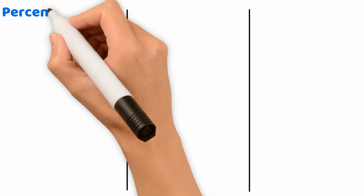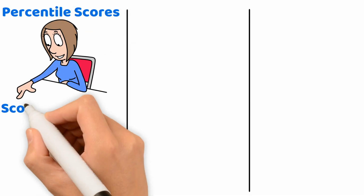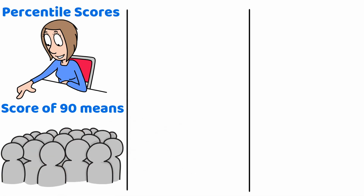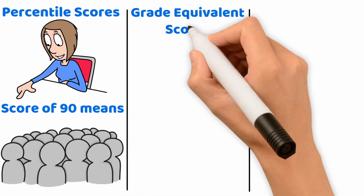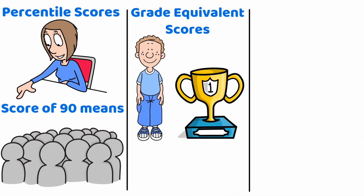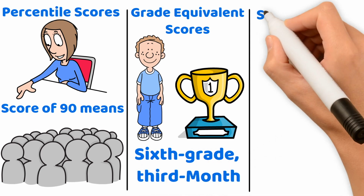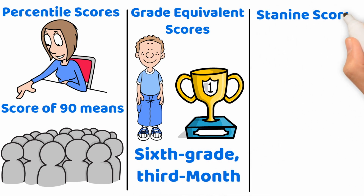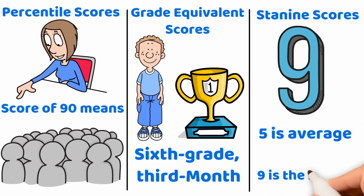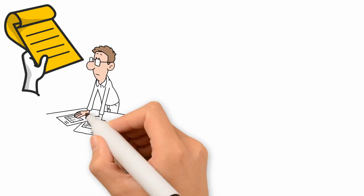Percentile scores show how a student's performance compares to peers. For instance, a percentile score of 90 means the student performed better than 90% of their peers. Grade equivalent scores. These scores relate a student's performance to an average expectation for different grade levels, like a score of 6.3, indicating 6th grade, 3rd month performance. Stanine scores. These are based on a 9-point scale, where a score of 5 is average and 9 is the highest.